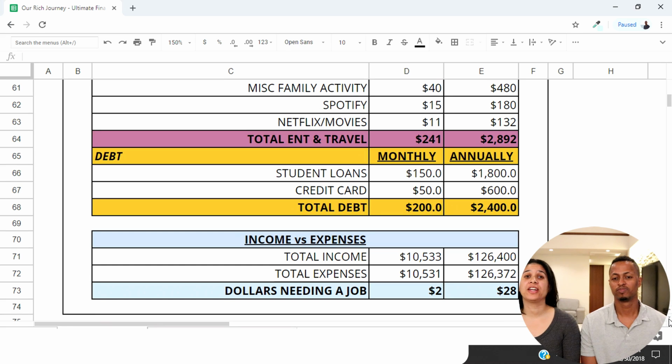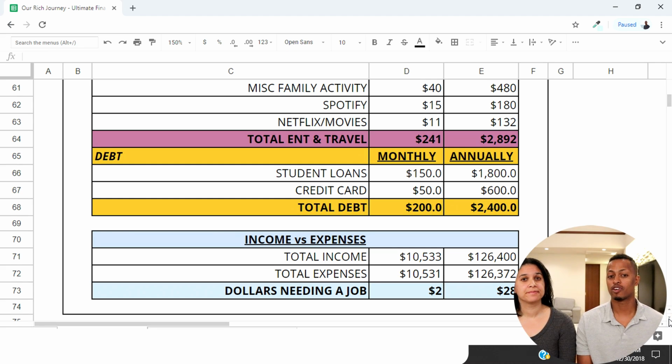And the final area is debt. Now, as you can see, we have this at the bottom of our sample template, but for those of you that have debt or that have a lot of debt, you probably don't want to have this at the bottom of your sample budget because you really want to focus on paying yourself first and paying off your debt at the same time. Yeah, paying yourself first and paying debt, you have to strike a balance.